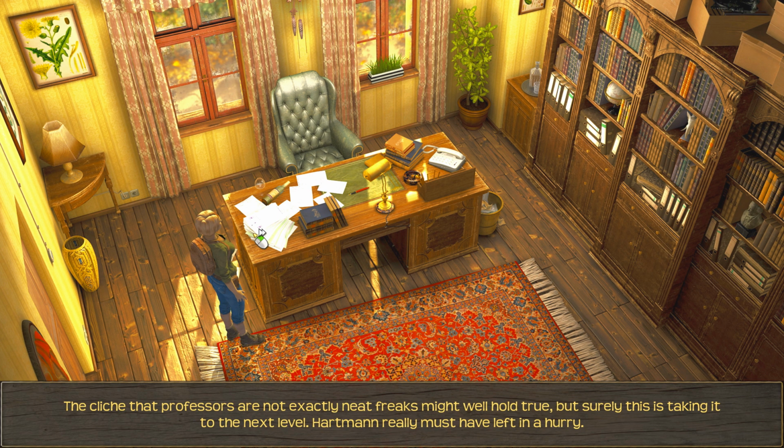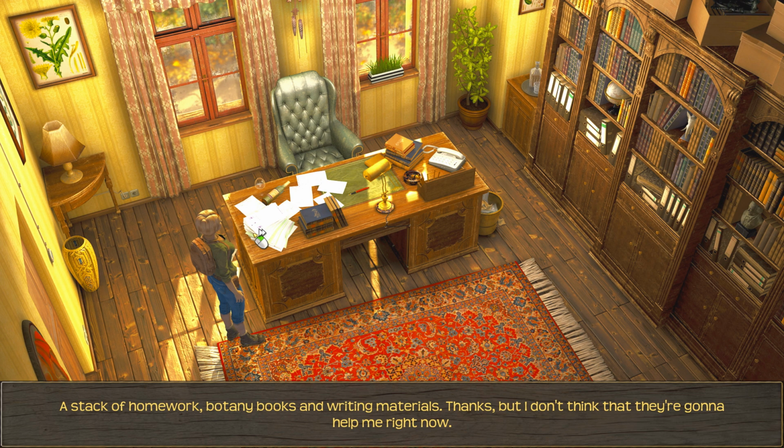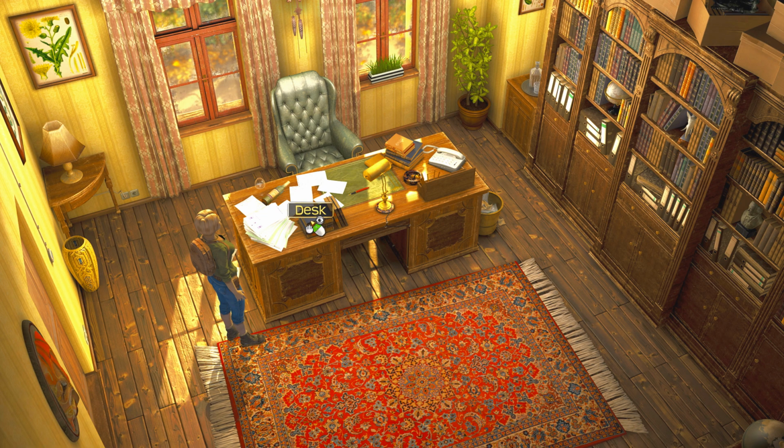The cliche that professors are not exactly neat freaks might well hold true. But surely this is taking it to the next level. Hartman really must have left in a hurry. A stack of homework, botany books, and writing materials. Thanks, but I don't think that they're gonna help me right now.